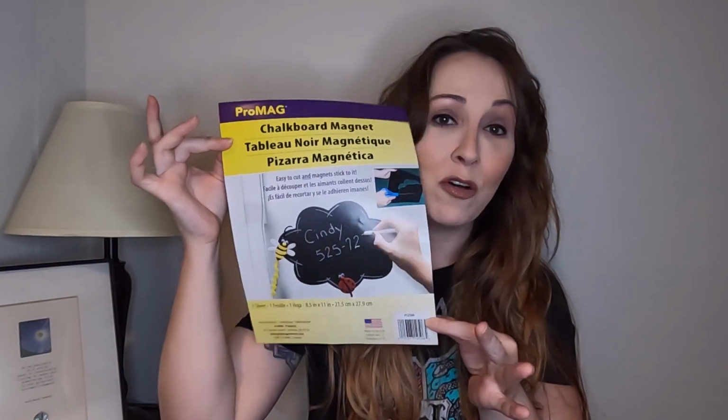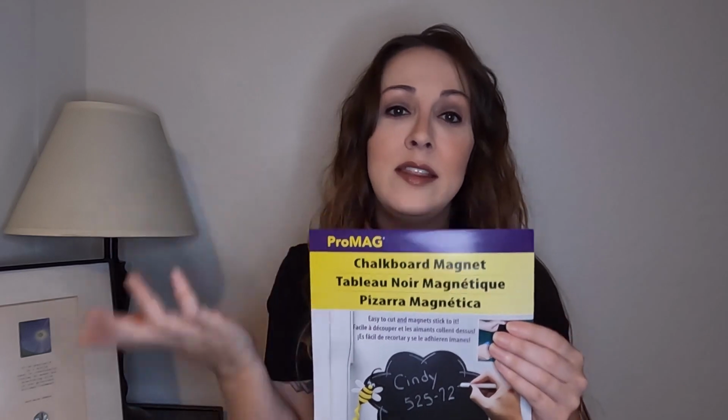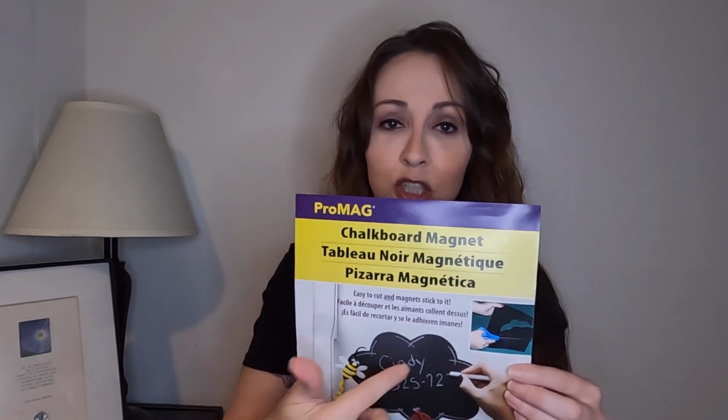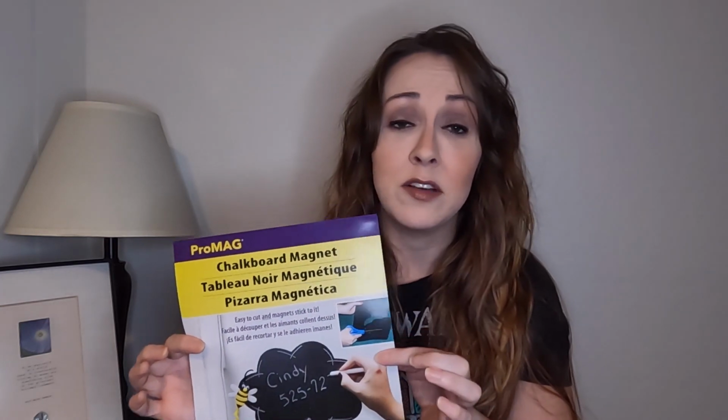It is a sheet about this size that you can take the sticker, stick it on the sheet, and then cut out, and then you have a magnet. I prefer to do that. The stickers are very inexpensive, $3 for a sticker versus $10 for a magnet, and I can fit several stickers on one sheet and then have multiple magnets, and I've saved myself money.